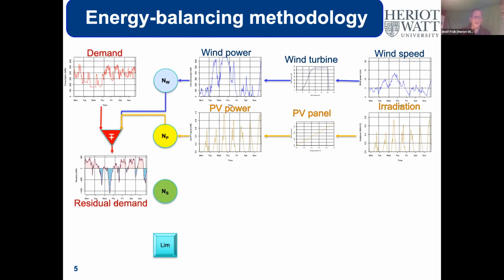So I multiply my wind power from one turbine with the number of turbines, and the number of PV panels I can afford, and then put that against the demand to look at the imbalance between those two. So in this residual demand curve, the red bit above the zero line means I do not have enough renewable energy to meet my demand at the time when it's generated. And the blue troughs below the zero mean I produce more than I need. So we always have either too much renewable or not enough renewables, if we can't shift it in time.